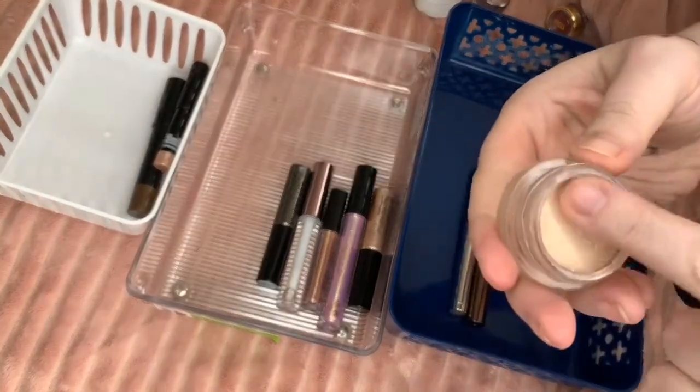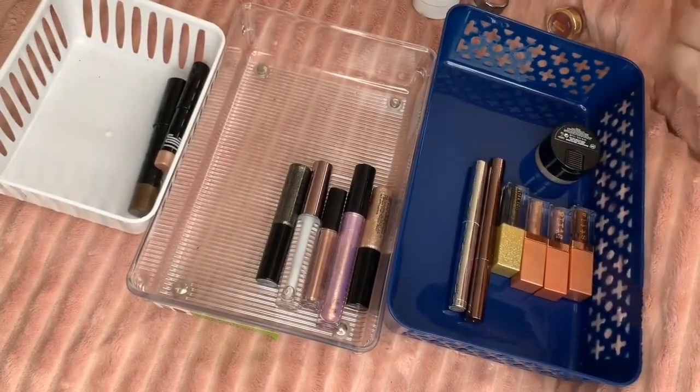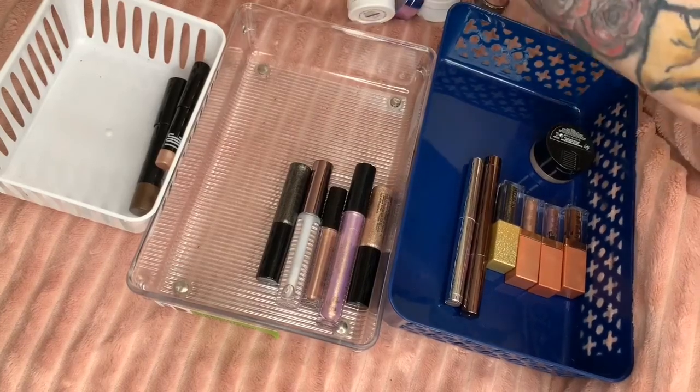I have a Revlon Color Stay cream eyeshadow. Doesn't feel to be dried out, so I'm going to keep that. It's really pretty on the skin. I'm going to do my single powder ones last. I'm going to put them all together.